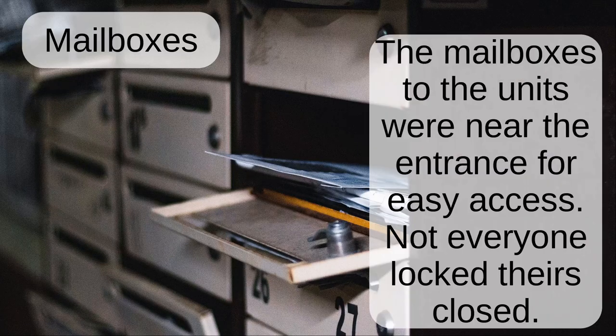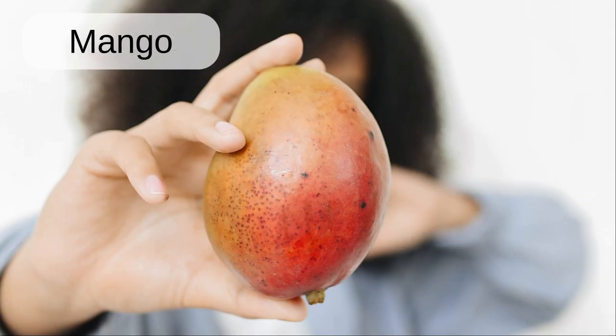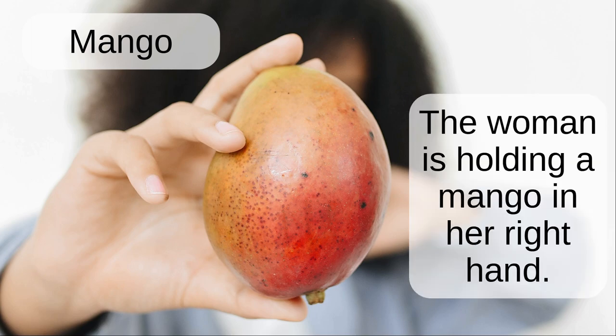Mailboxes. The mailboxes to the units were near the entrance for easy access. Not everyone locked theirs closed. Mango. The woman is holding a mango in her right hand.